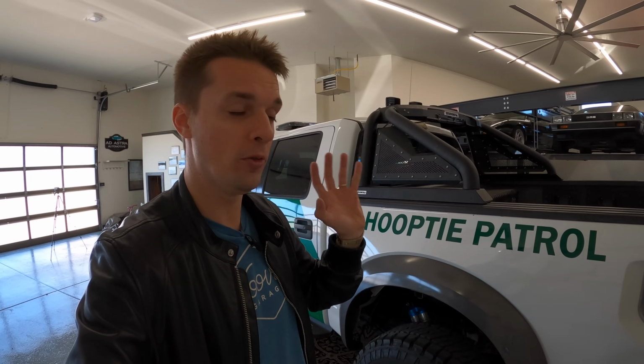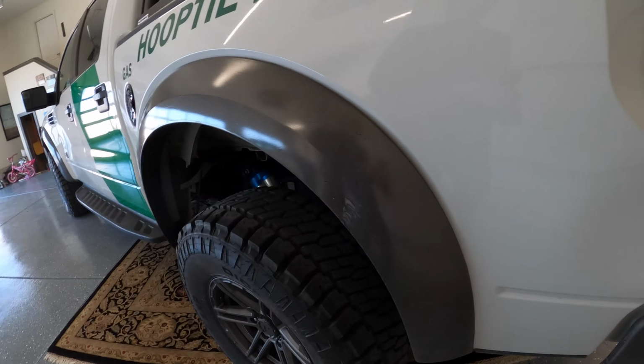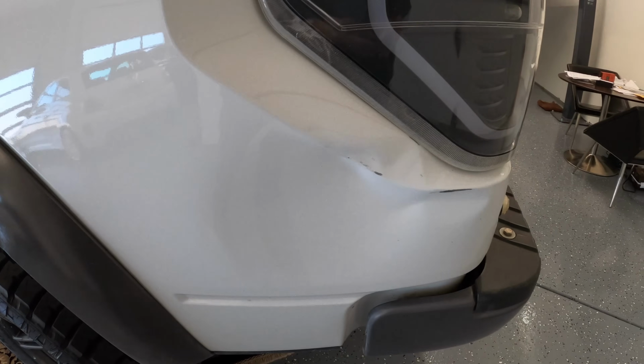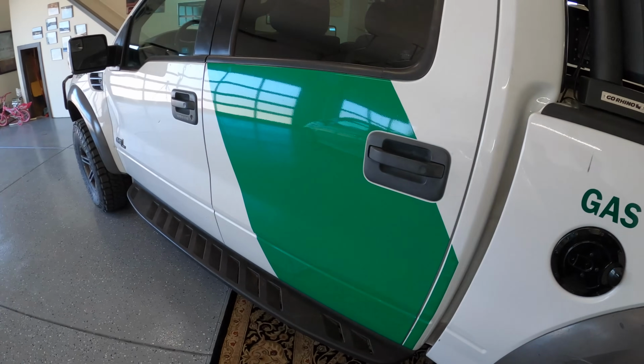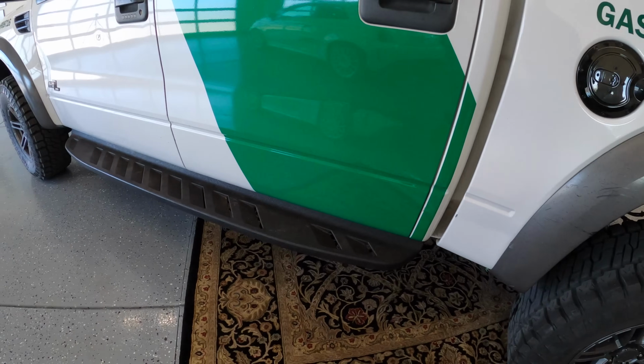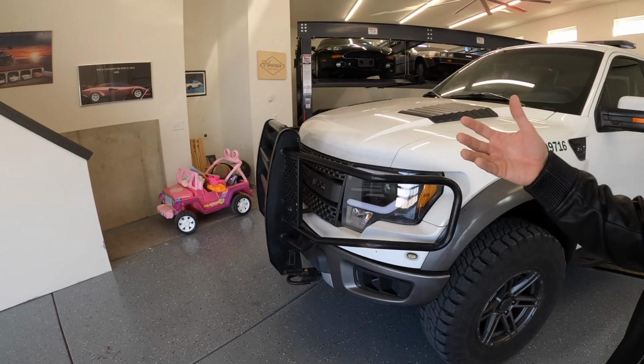But I didn't want to over-restore it because this truck has so much character. You can see it has so many bumps and bruises from its years of service with the Border Patrol, but I did want to restore it. That's why there's green stripes here. But we went quite a bit further than what the Border Patrol originally did with this truck.